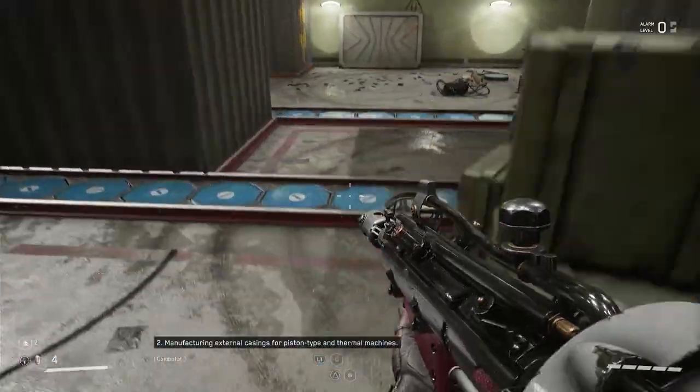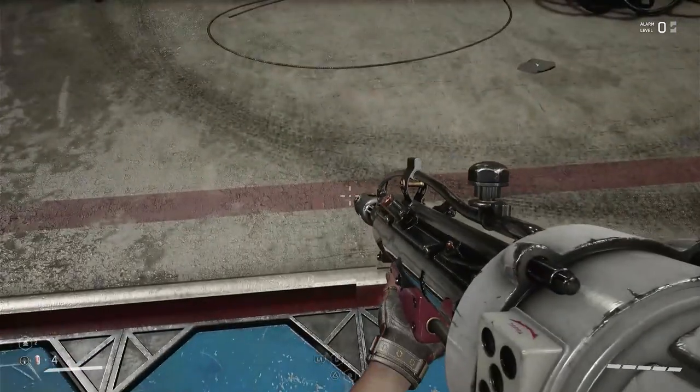Testing all casings for piston type and thermal machines. Regular and cylindrical surface grinding.